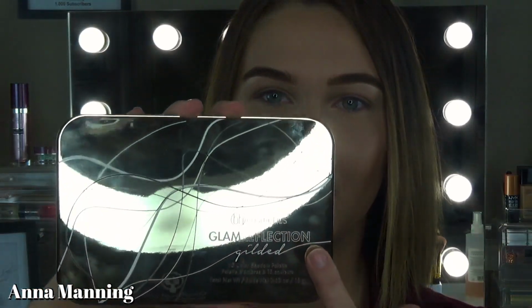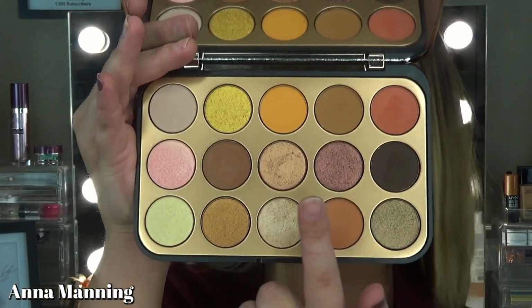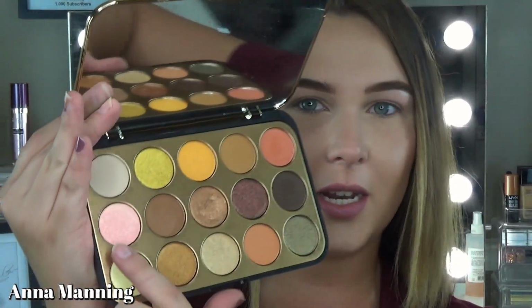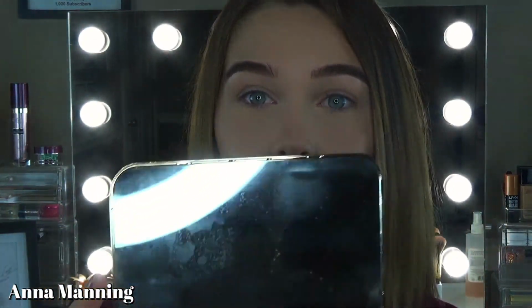For this everyday fall look, I am using the BH Cosmetics Glam Reflections Gilded palette. It is a 15 shade eye color palette. It has a really nice array of warm tones, everything I think of for fall, maybe minus the pinky shade in here, but this still kind of comes out as a gold reflective shade, and it has a really big mirror, which is awesome. And I'm pretty sure this is only $16.